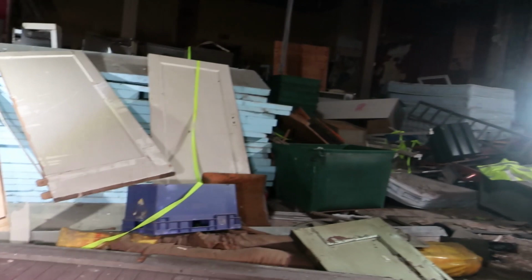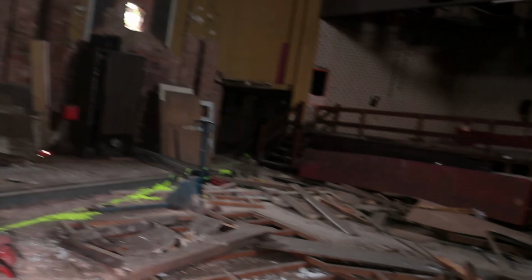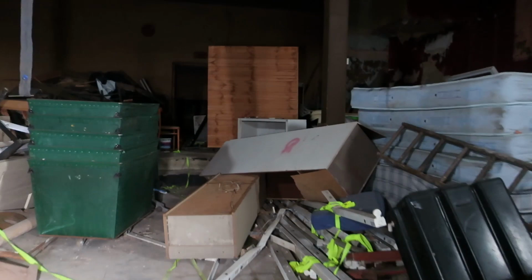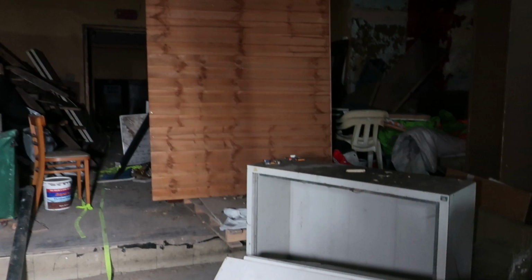I don't think, is that secure to stand on? Yeah, I'm not standing on that. I'm gonna go round. After what happened in Bradford, I'm being careful. I'm not standing on everything you stand on, Dan. Yeah, there's a lot of stuff, a lot of filing cabinets and things like that here.